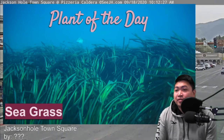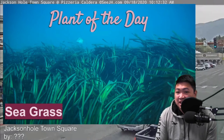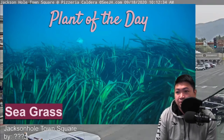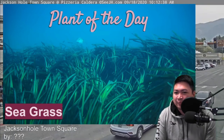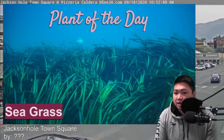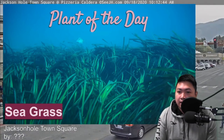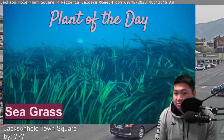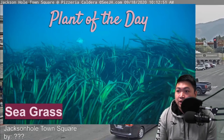The thing, though, unfortunately, is that in other parts of the world, the seagrass is facing dangers because of water pollution. It's kind of unfortunate. That is why it's always a good reminder for everyone, us included, that there are other life forms that live under the sea, and we as humans need to be considerate.